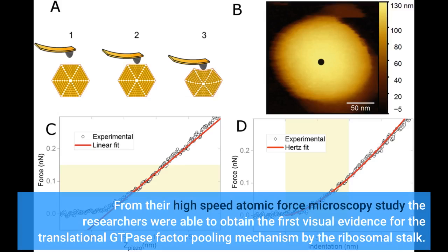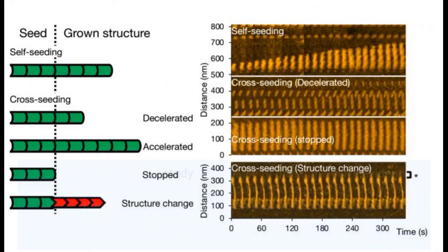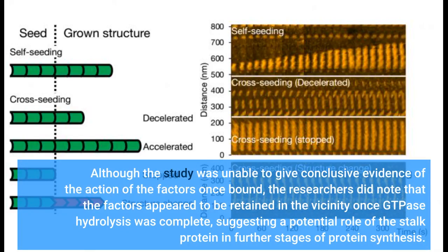From their high-speed atomic force microscopy study the researchers were able to obtain the first visual evidence for the translational GTPase factor pooling mechanism by the ribosomal stalk. Although the study was unable to give conclusive evidence of the action of the factors once bound, the researchers did note that the factors appeared to be retained in the vicinity once GTPase hydrolysis was complete, suggesting a potential role of the stalk protein in further stages of protein synthesis.